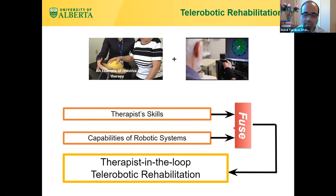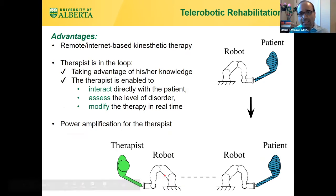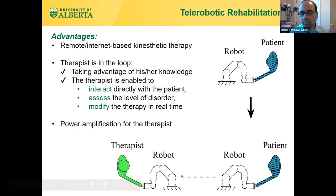So that's the goal. And to do this, we are going to move away from one robot for the patient. We are going to go to the case of one robot for the patient and one robot for the therapist. And these two robots are haptically or kinesthetically linked to each other, meaning that they mimic each other's movements. So this way, the therapist is in the loop, and tele-rehabilitation is possible because the only connection between these two robotic systems is through the internet.